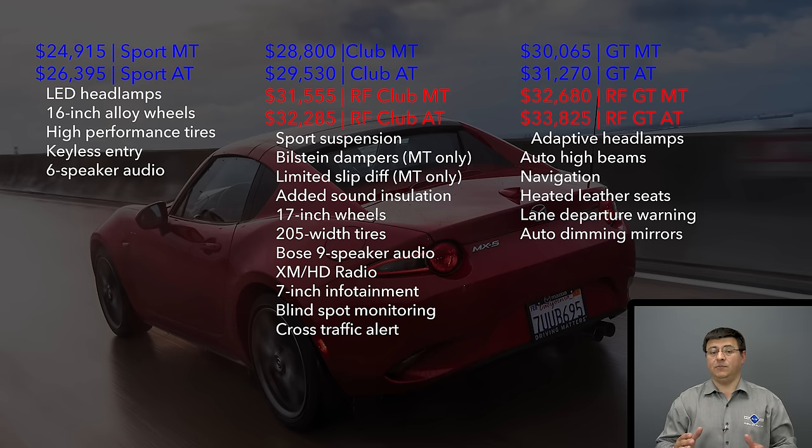The actual delta between the soft top Club and the hard top Club model is only about $2,000. The $2,000 jump between the soft top Club and the hard top Club seems reasonable to me, because not only do we get the hard top, which obviously costs more to make, it's also powered, and the soft top in the Club model, just like in the Sport and the Grand Touring, is a manual top.